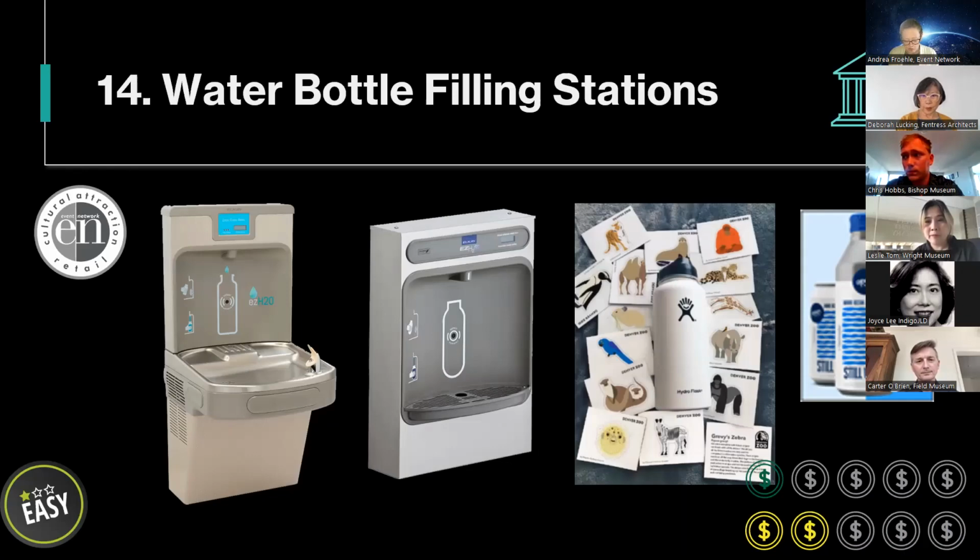And if you still do need to sell water, I highly recommend that the beverage industry has made huge advancements of late. So there's a lot more aluminum or box water options available out there.